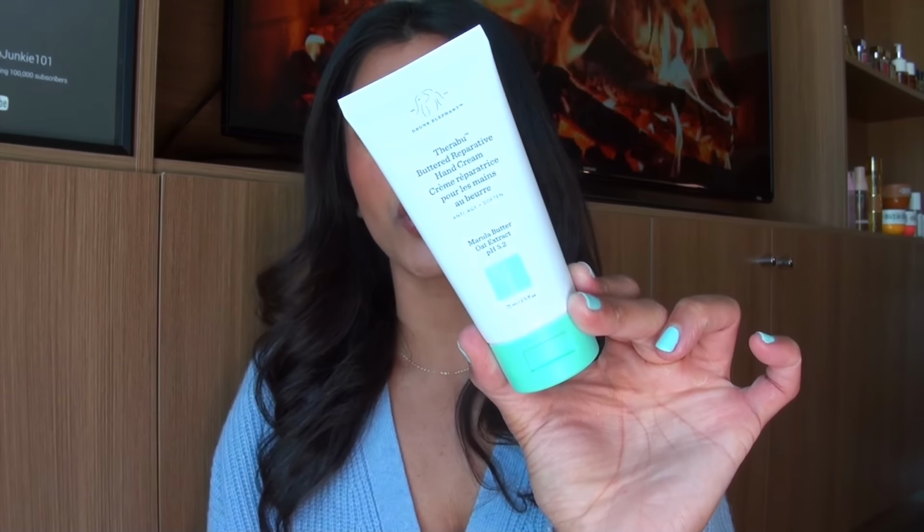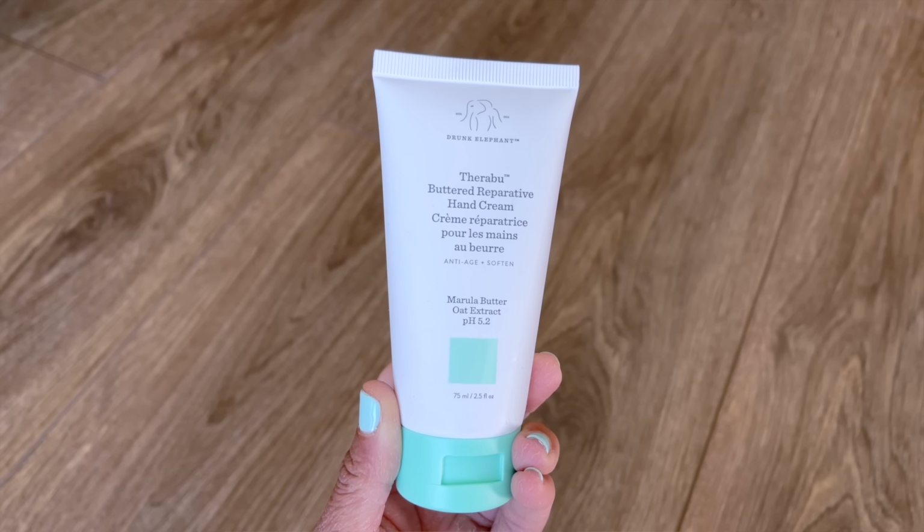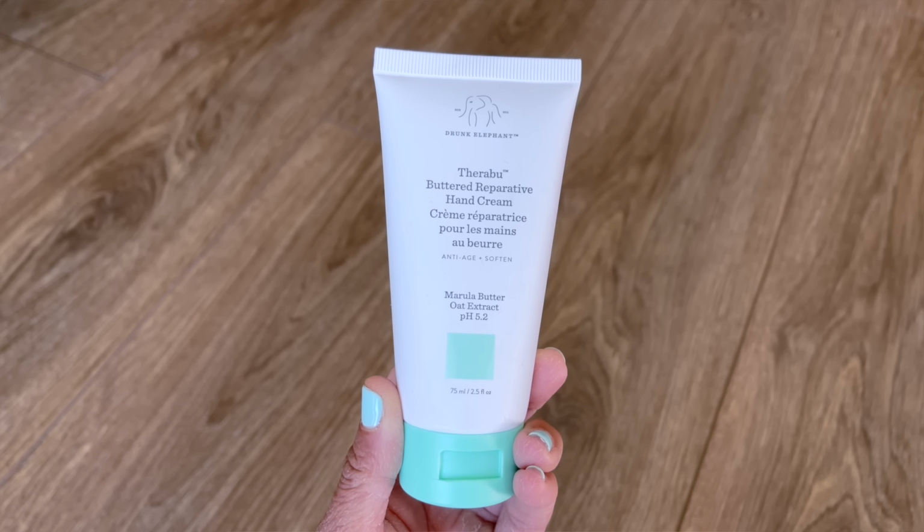The final Drunk Elephant thing that I purchased, this is newer. I actually did repurchase this. This is my second tube of the Drunk Elephant Theraboo Buttered Reparative Hand Cream, and I love this hand cream. I picked it up a few months ago, and this has quickly become my purse hand cream. I love this because it isn't too thick.